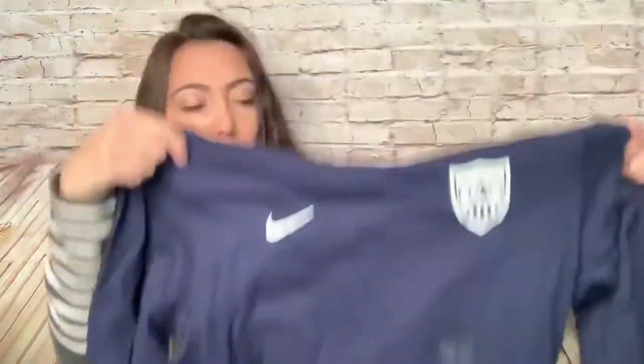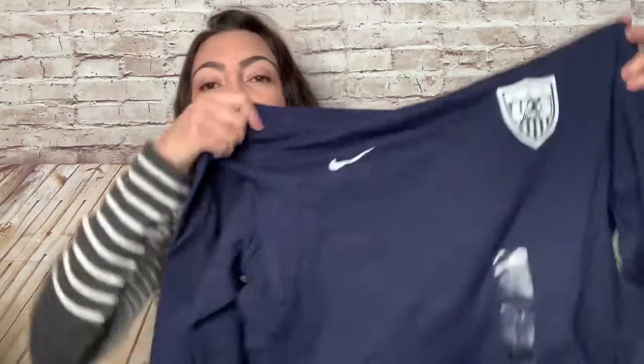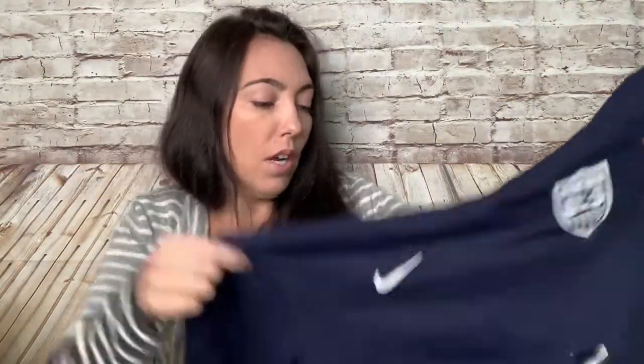Nike, new with tags. This is a soccer sweatshirt, depending on the size. I'm gonna save this for my husband. I think my husband can keep that. He doesn't wear many sweatshirts, so I don't know if he's gonna want it, but it's brand new with tags, and it's US soccer, and my husband loves soccer.